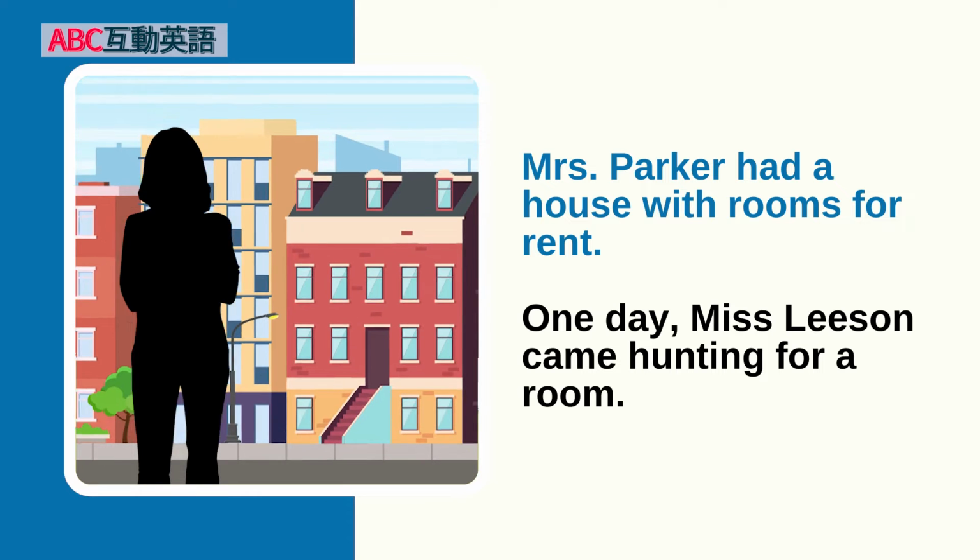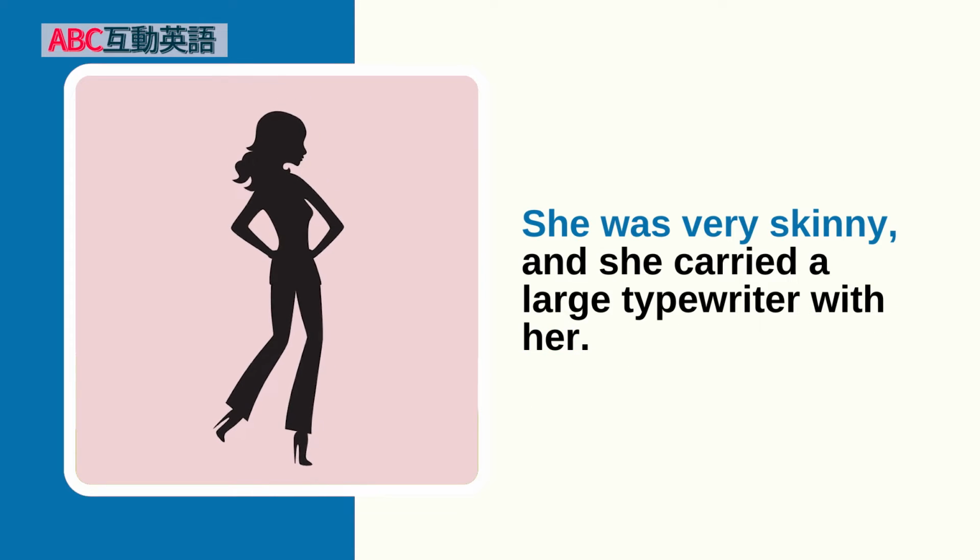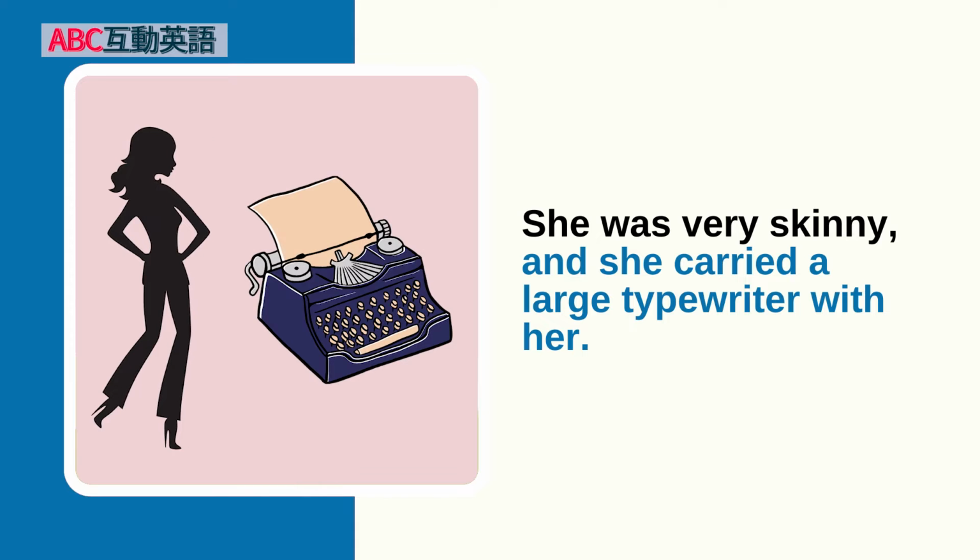Mrs. Parker had a house with rooms for rent. One day, Miss Leeson came hunting for a room. She was very skinny, and she carried a large typewriter with her.